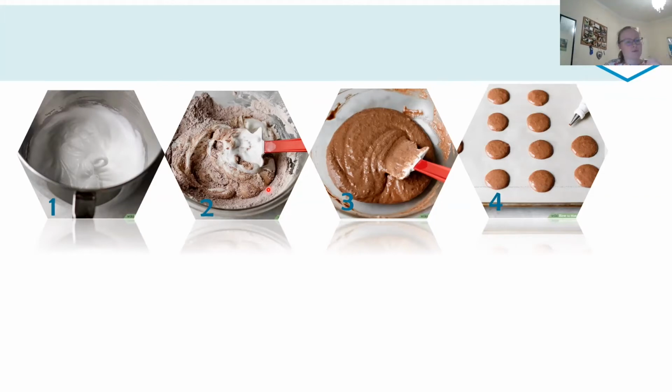Now, when I say almond flour, I mean ground almonds as fine as you can get them, either blitzing them in a food blender, or I actually sieve mine. And that just means that you have a really smooth texture at the top of your macaron. As I said, they're a little bit faffy to make, so you don't want to go through all that effort for them to not look beautiful.